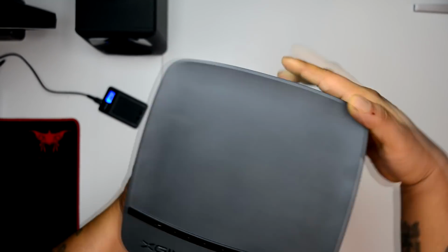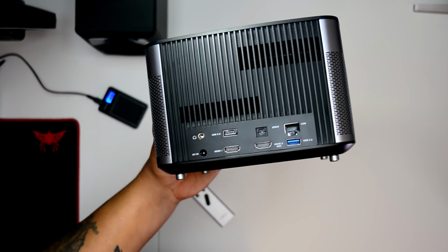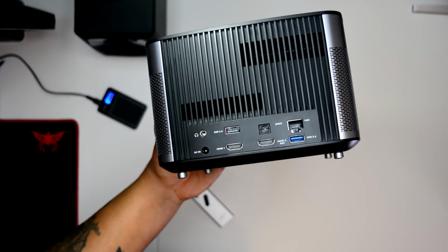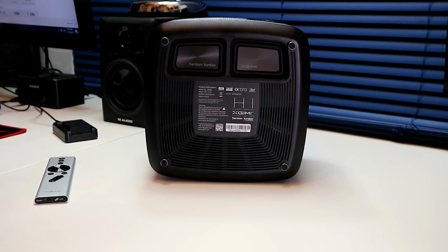And lastly, coming in on the number 5 spot, the XPoint H1. Yes, this is not going to be within everybody's budget, but this thing had to go in. If you're looking for a 1080p option, this is so much better than LG's PW1500G or Optima's HD27. It offers so much more.